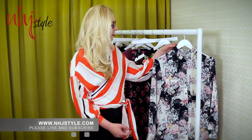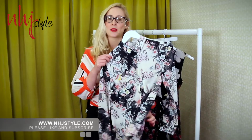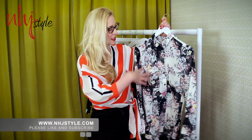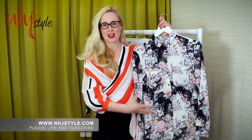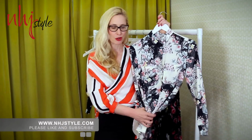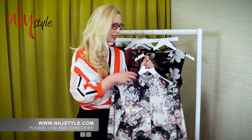Starting off with this floral blouse. Now the blouse is definitely a key piece for spring summer 2017, and this one's championing the all over wallpaper floral retro print. A great instant update as a blouse option in your wardrobe. Team it with this season's distressed denim or layer under a bomber jacket for an instant wardrobe update.